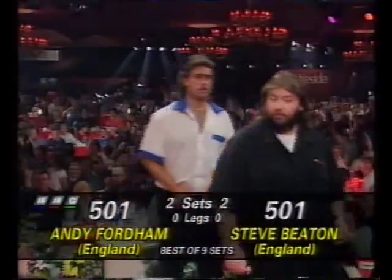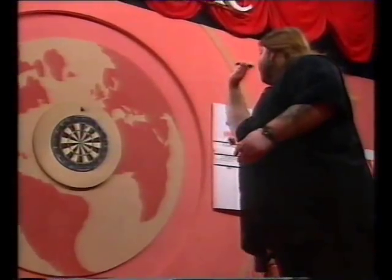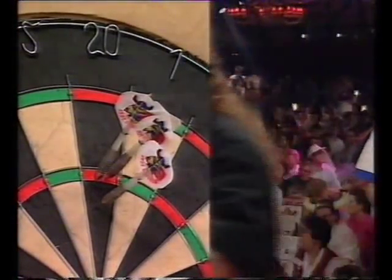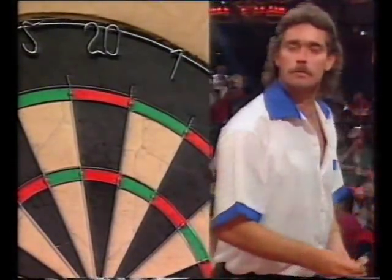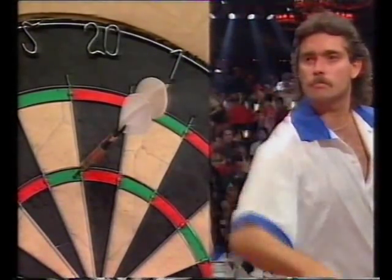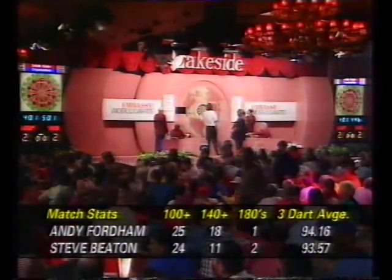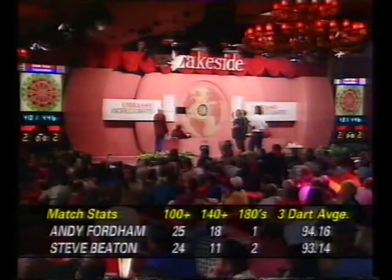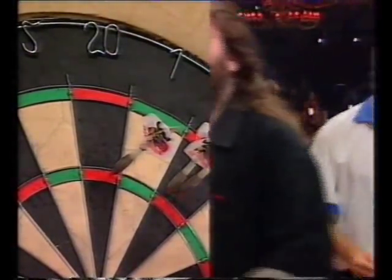Fifth set, first leg. Andy to throw first. Game on. Well, Andy must have been stood there thinking, I'm going to have a shot at double 16. 100. But it's all square. 2-2 in sets. First leg, fifth set. 55. Well, there's a standard of play, 94.16 Andy Fordham, 93.14. Nothing to separate them. As the scoreline suggests, 2-2 in sets. 96.